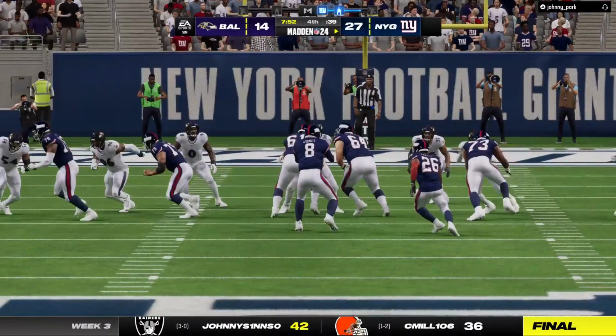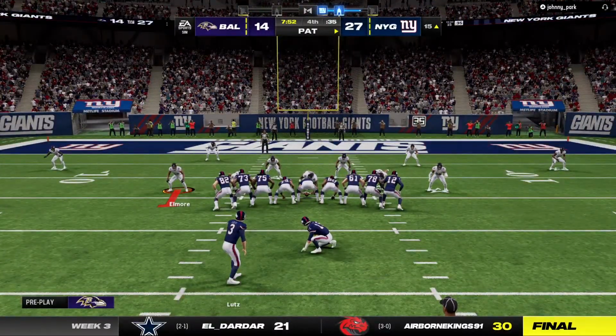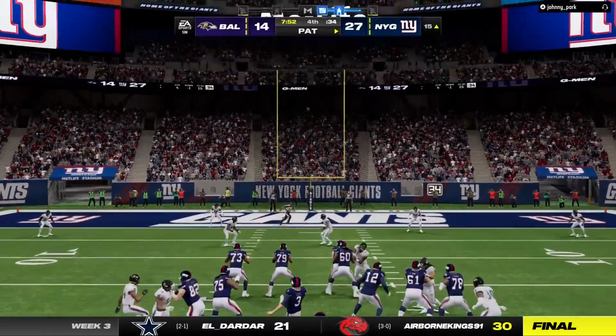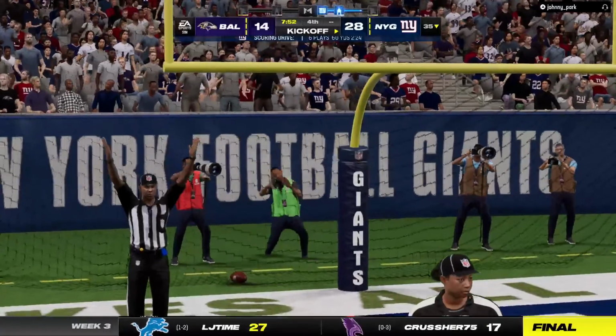Well, we know someone just added to his touchdown passing total, but all he did was get the ball out quickly to his tight end and let him take care of business the rest of the way. Lutz with the extra point, and the lead now up to 14.